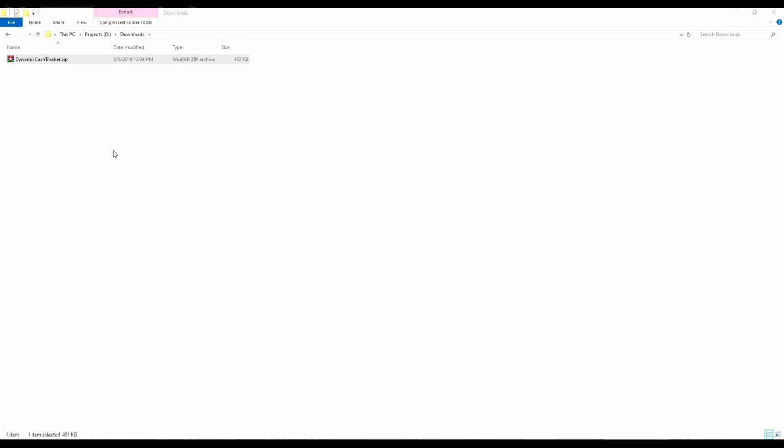Today on this page, you'll see a fantastic system called the Dynamic Cash Tracker. Just click on the download button and it will let you download a file that contains the auto installer and the manual with the template and indicators, and it'll auto install it to your MetaTrader 4 platform. I'll show you how to install it and then I'll walk through the system with you. Okay, let's get started. Okay guys, I'm now going to show you how to install the Dynamic Cash Tracker.